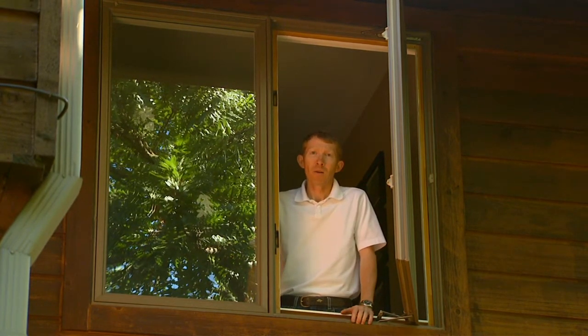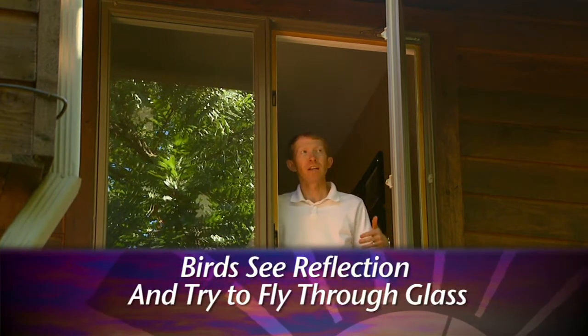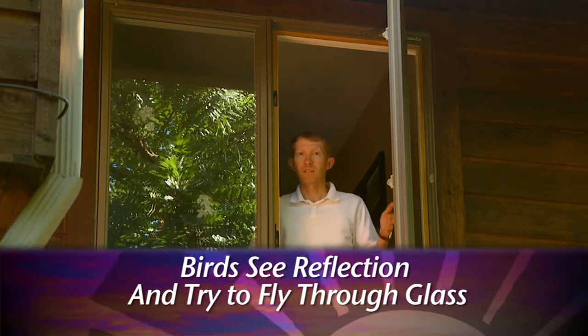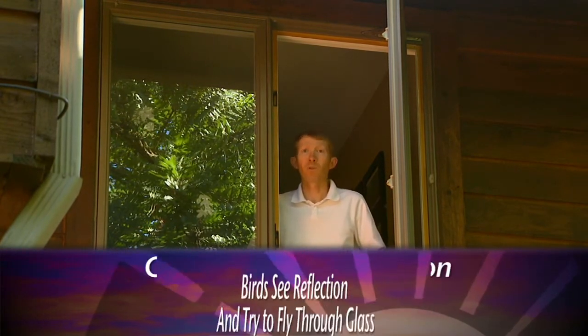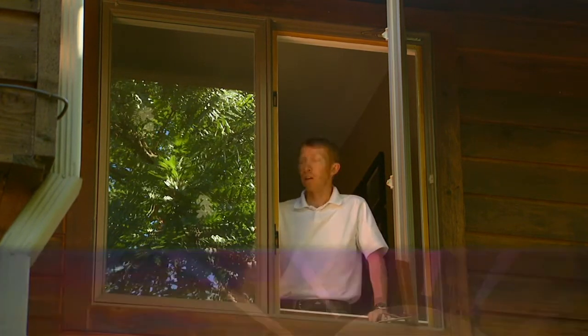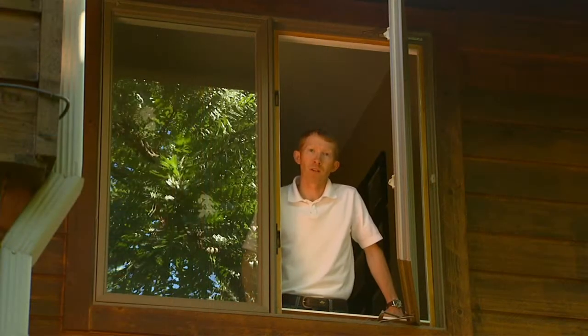One of the simplest is to put up some type of decal, because basically what's happening, the birds are seeing reflections of trees or themselves in the glass. They don't recognize it's an obstruction, so they try to fly through. So you want to try to break that up so that they can recognize that that is an obstruction. You can buy commercially made decals and put on your window, or you can make your own. So that will help with daytime collisions.